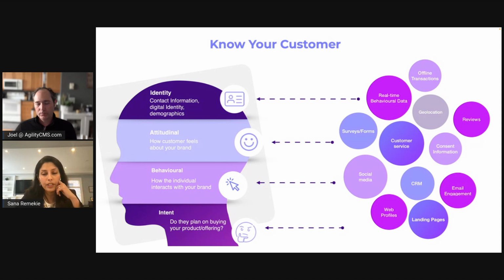So if you remember the first slide where we had a bunch of these dots with data sources that hold on to customer data, like real-time behavioral data, customer service data, CRM data. All of those are giving you some intelligence and insights about the customer. So identity information, which they have declared at some point in their journey, to attitudinal information like how does this customer seem to feel about my brand, how are they interacting with the brand, what kind of buyer are they, do they plan on buying something or not.